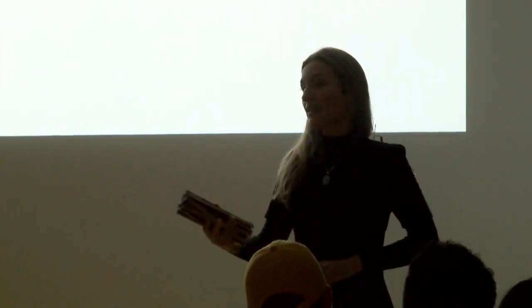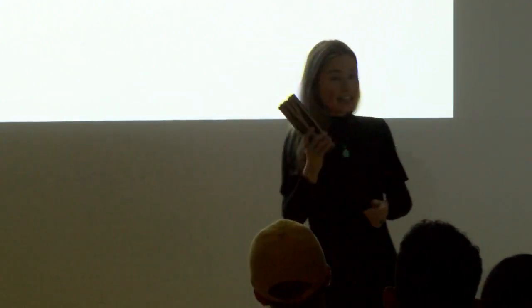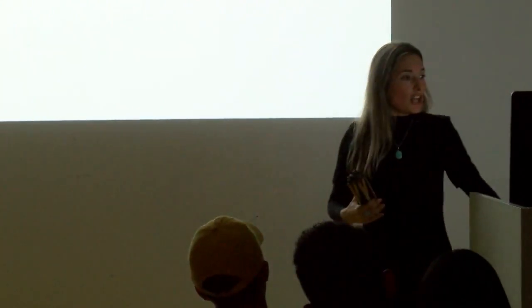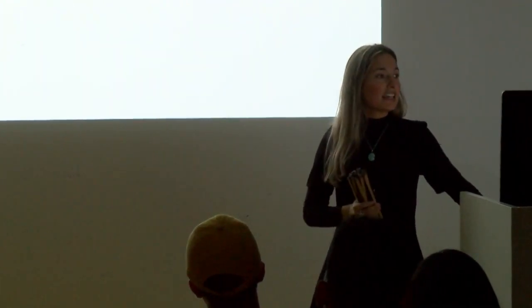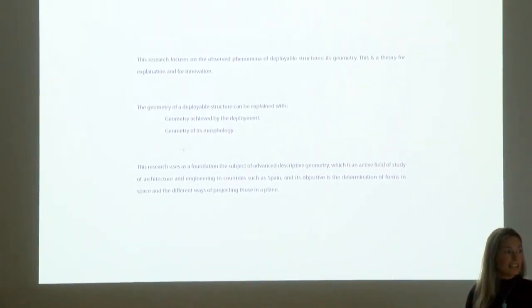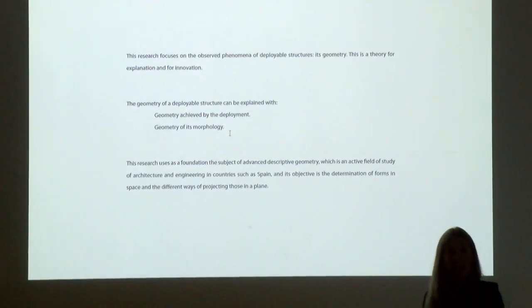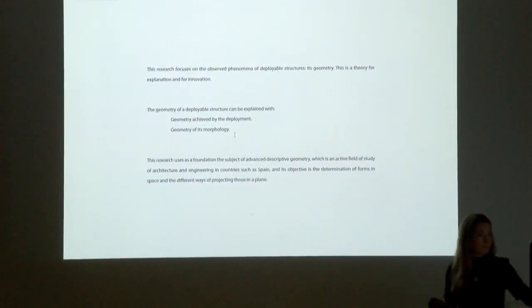for explanation and innovation. By analyzing and observing the built case studies done with scissor hinges, I derive a set of theory that can also be used for innovation. Basically, part of my research is explaining that the geometry of the deployable structure can be explained with the geometry achieved by the deployment and the geometry of its morphology. And in order to do this work, I'm using the field of advanced descriptive geometry.